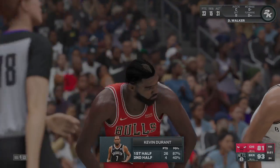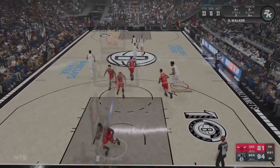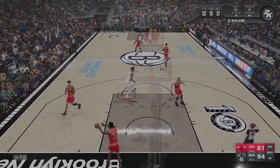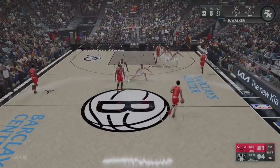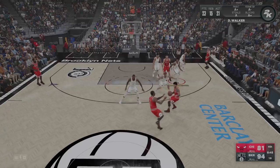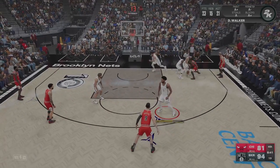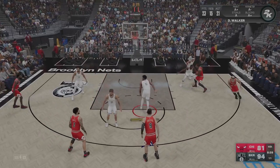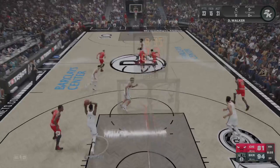Throughout the evening, he's gotten to his spots, and the defense has not adjusted. Free throws good from Durant. A multiple-time champion in this league. When Kevin Durant is healthy, he's a true force. DeRozan with the ball. Durant covering. DeRozan passes to Caruso. No good with the triple.